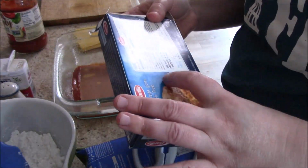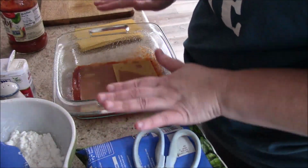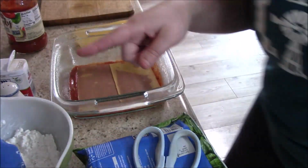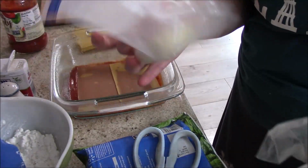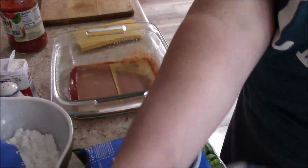So after this, it's also supposed to have cheese, and I don't have any mozzarella cheese. So we're just going to make this really work. But I have a mixture of all these cheeses. I have some pepper jack, I have some cheddar, and I have some more cheddar. So we're just going to make this work.